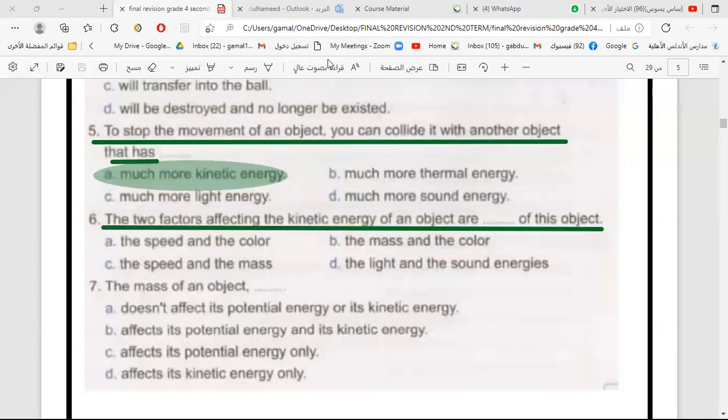Yes, number C. Very good. Speed and mass. What affects the kinetic energy? Speed and mass. When the mass increases, the kinetic energy increases. And when the speed increases, the kinetic energy increases. So the factors affecting the kinetic energy are the speed and the mass. Very good, my son. Thank you very much.